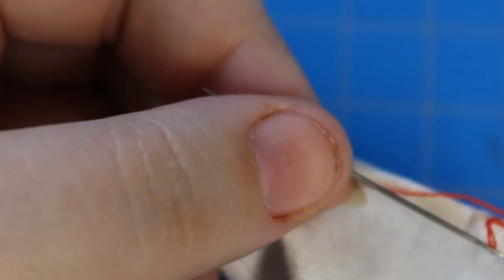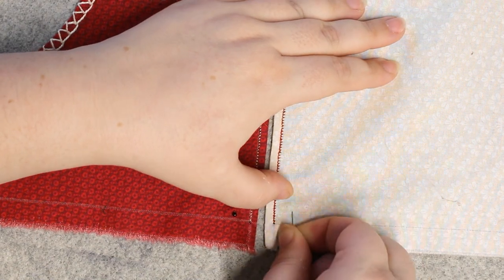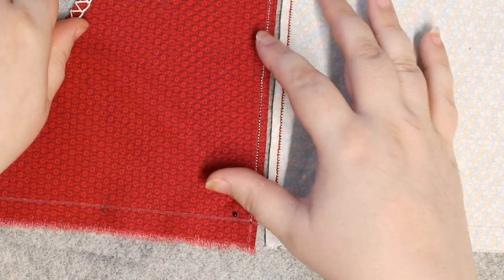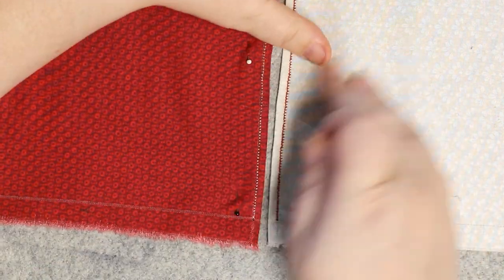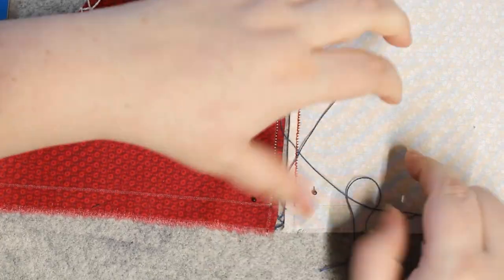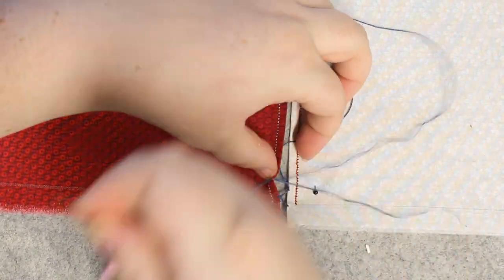The other thing I did is I went and got some contrasting panels. These were just fat quarters, quilting cotton fat quarters that I got for like $1 a piece. And so I decided to do an embroidery pattern that I have some experience with.